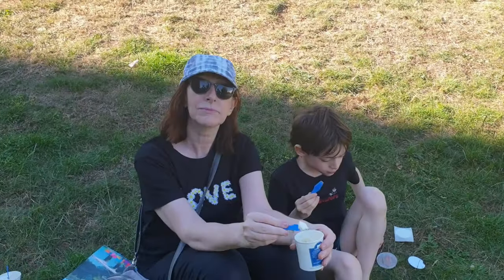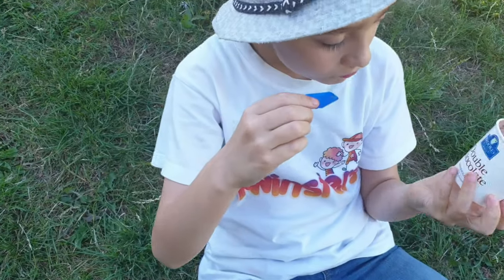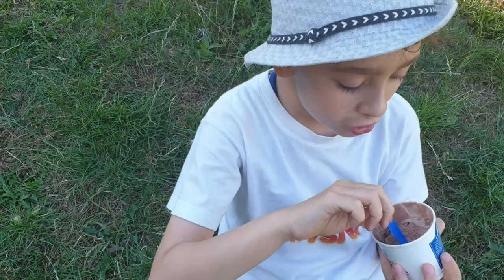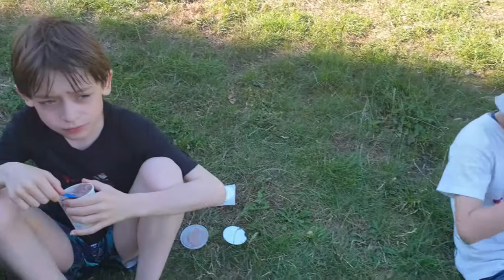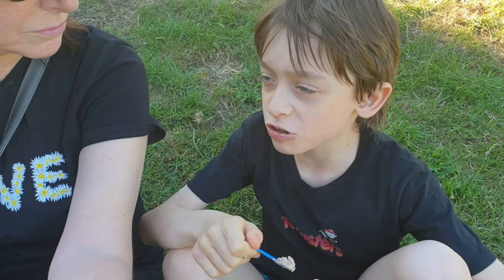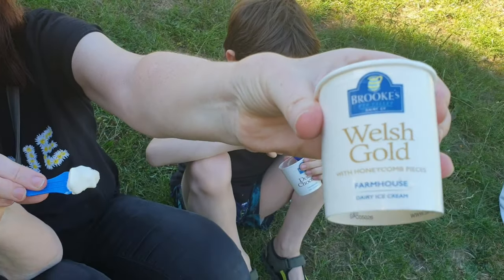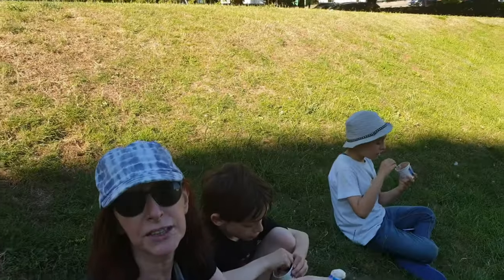So we've just been in Chepstow Castle and it's taste test time. Thomas, what sort of ice cream have you got? Chocolate. Not only chocolate, double chocolate. What's your marks out of 10? 9.75. That's a good mark. You also got chocolate, Samuel. Yeah, I got double chocolate. What would you give it out of 10, Samuel? 10 out of 10 because of the chocolate chips. And Mummy? I've got the Welsh gold. It's really nice. It's lovely. I'll give it a 10 out of 10.